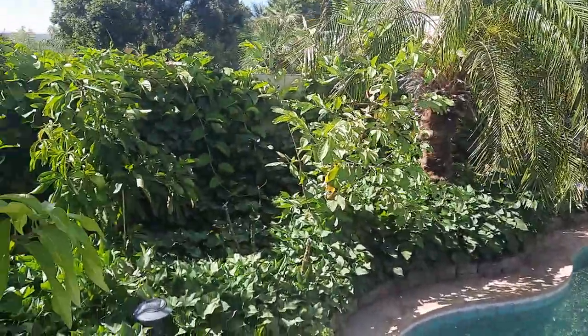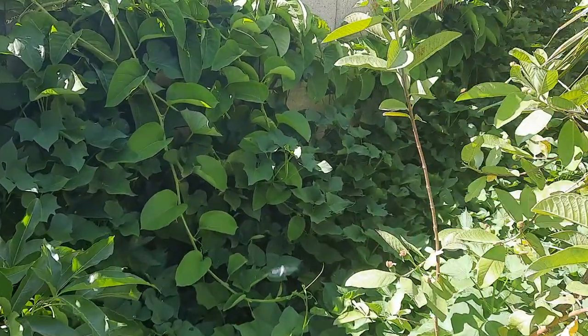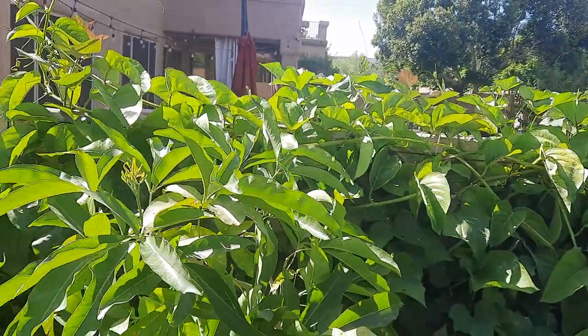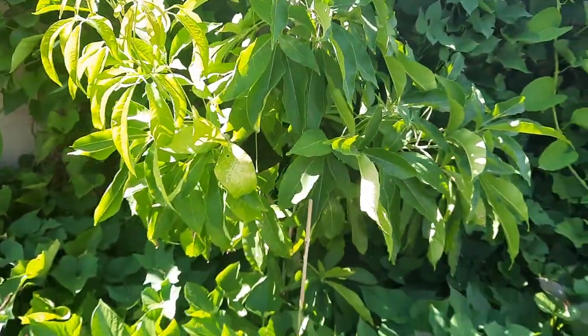Look how awesome this looks. I'm telling you, there's some plants in here that are even hard for me to grow. So look at this, this granadillo, this giant passion fruit. Look at the leaves on this thing, guys. Amazing. Reaching for the sun. We've got a white sapote.